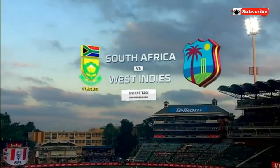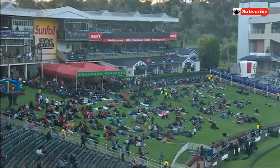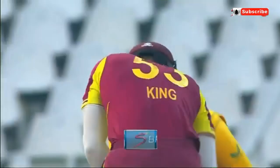South Africa vs West Indies, third T20 highlights. South Africa have won the toss and have opted to field. Brandon King and Myers are at the crease. Brandon King is on strike. Fortuin will open the attack.